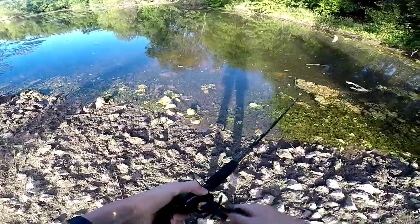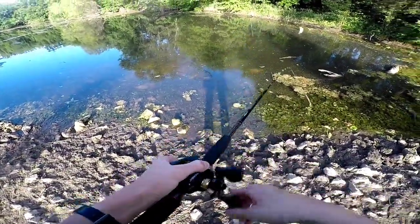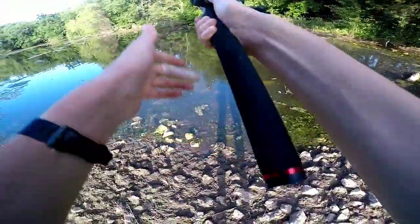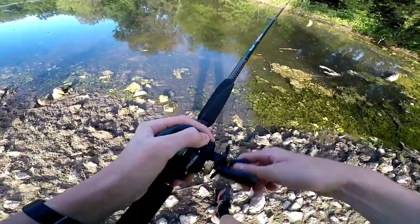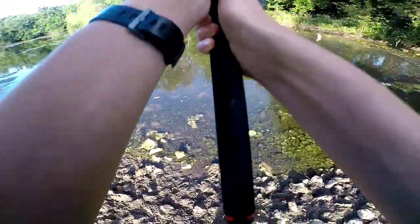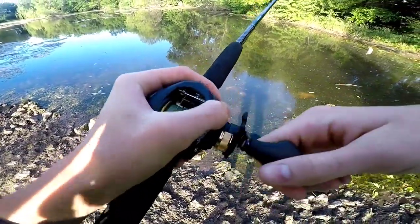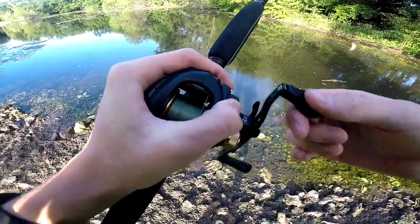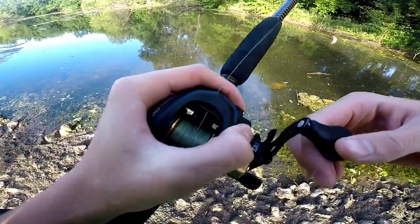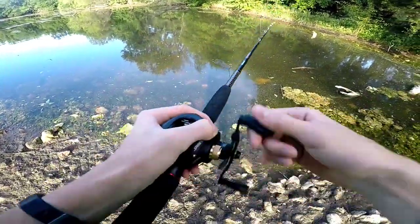Throwing top water, but you gotta fish the big old worm. I've caught fish on big worms before, just not anywhere near this big. It's probably the biggest I've used. Oh, I see some bluegill around it. No bass.